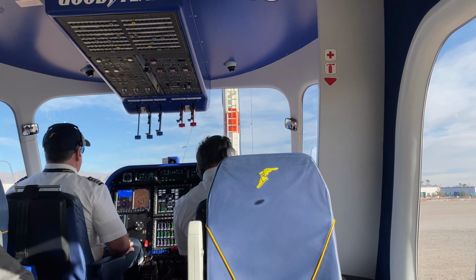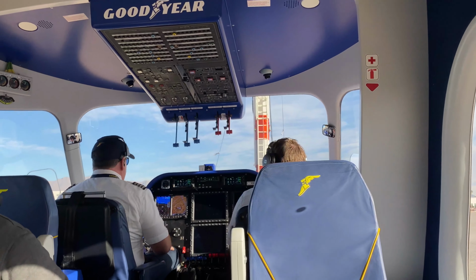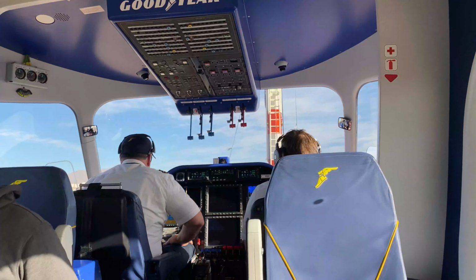On the bus, about to take this Goodyear blimp. Be up in there soon. About to ride a Goodyear blimp. CES. In the air. How high are we?